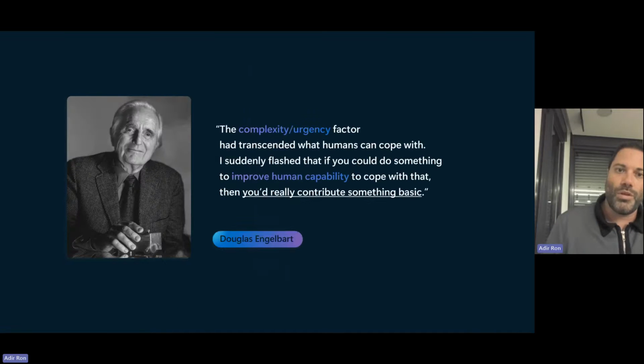I'm going to finish off with one quote that I love, and I think would really make sense of why that matters and bring that sense of urgency. So I think the complexity and urgency factor has transcended what humans can cope with. And I think all of us can really agree with it. There's too much happening, specifically in applications and computers and in websites. And if we're looking at what Douglas Engelbart said, he was suddenly flushed with the idea that if we can do something not to add more features, but actually to improve human capability to cope with the existing ones, you'd be really contributing to something basic.